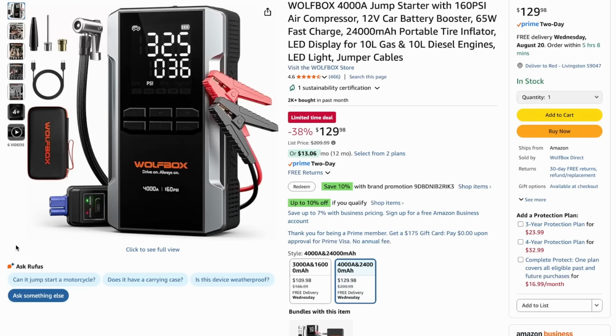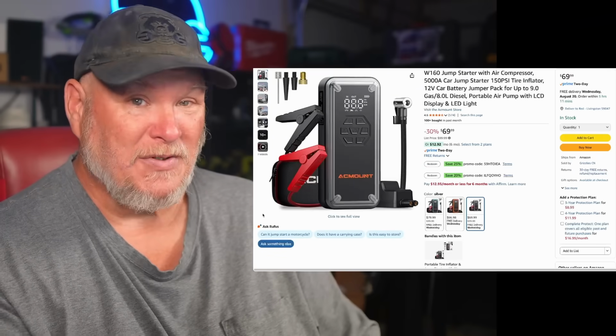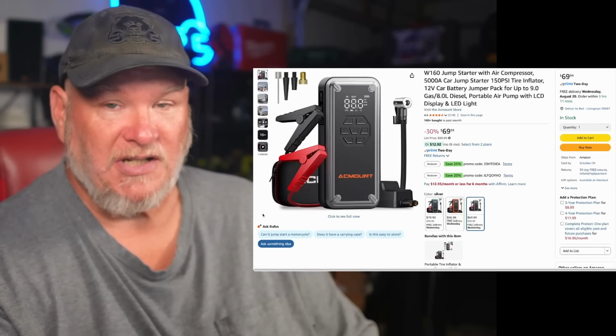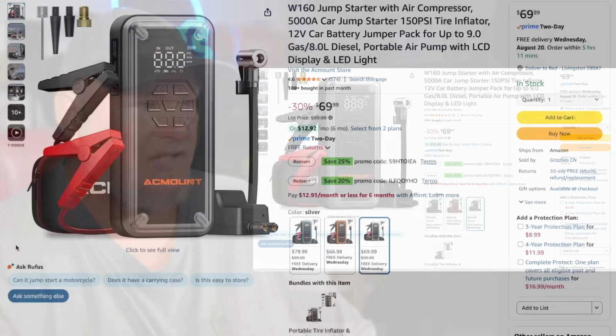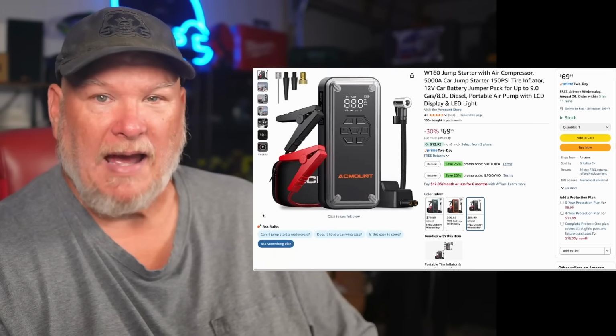Now, if you're on a budget, and I understand that, we've got the AC mount. We've talked about them before. This is their W160 5,000 amp, so they claim. A lot of these companies kind of bandy these numbers around a little bit loosely. I've always said AC mount is a good budget system. I would use it on any car, light truck, that kind of stuff.